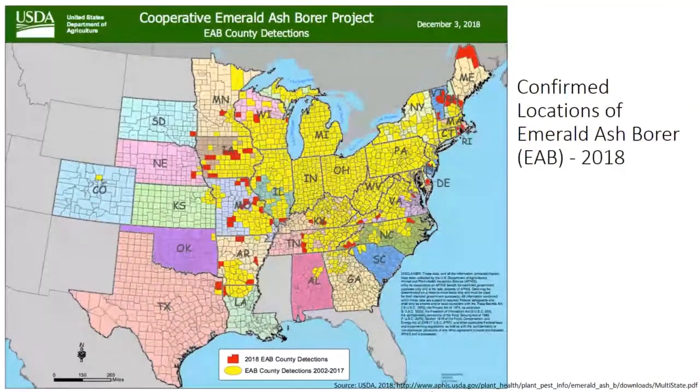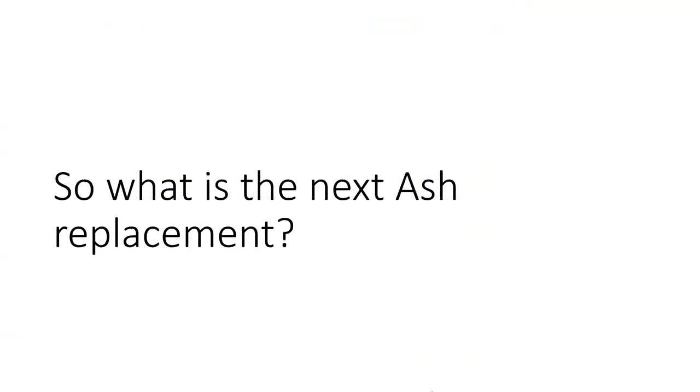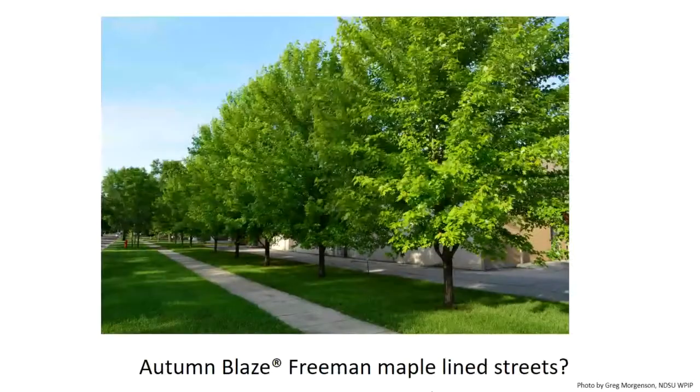So here is a map. This is actually out of date now because it has moved closer to us. But it's right on our doorstep on three sides. We have it in North and Canada, Minnesota, and South Dakota. So the statement is not if, it's when, and it's going to come. So what's the next ash replacement?